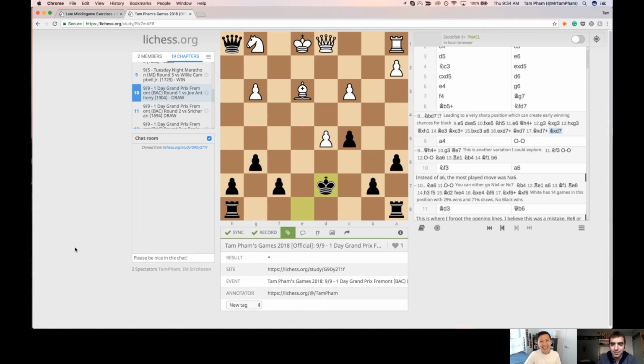Oh man, yeah, I mean, it requires very deep preparation. This is already move 17, and if you were to prepare this seriously, you'd probably want to prepare deeper. If I remember correctly, the line is this, and then this, and then white trades. So white goes for a queen trade.